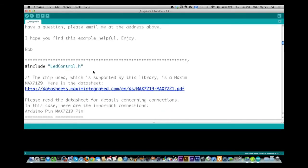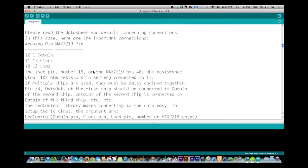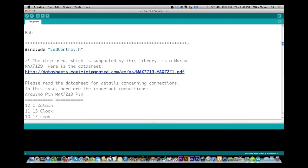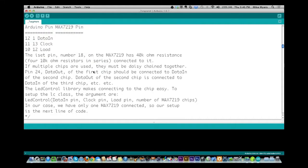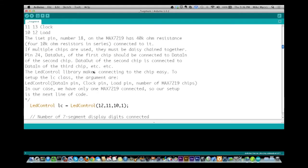All right, so this is the library you need to include, LedControl.h. That's the one you modified, right? That's the one I modified. And there's a link to the Arduino playground where I got it. Okay, and let's see, there's your pin setups. Yep.